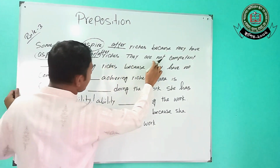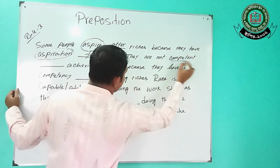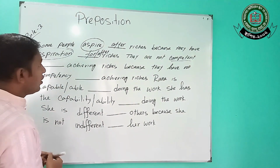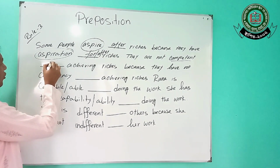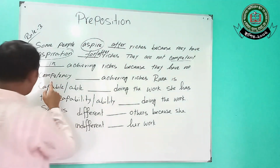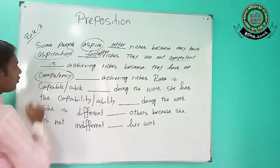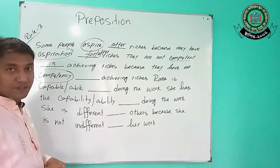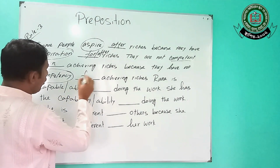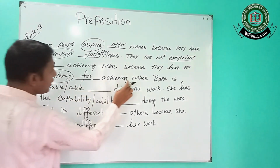They are not competent dash achieving riches. Competent is an adjective and preposition in is always used after competent. So here will be preposition in. Because they have no competency dash achieving riches. Competency. Preposition for is always used after the noun competency. So here will be preposition for. They have no competency for achieving riches.